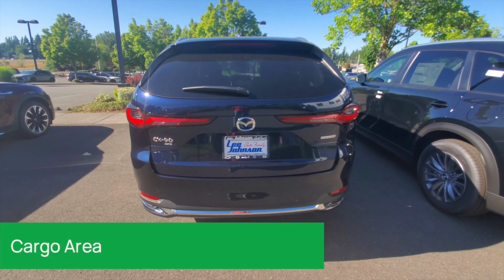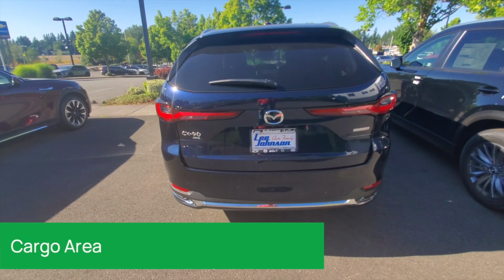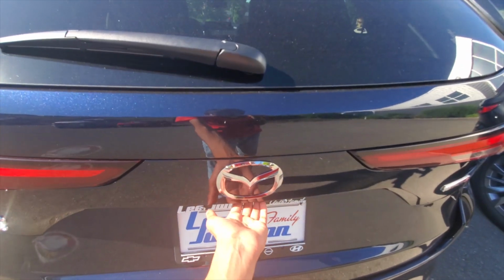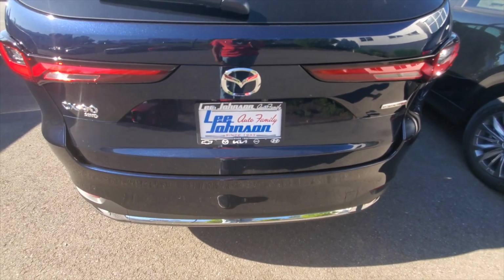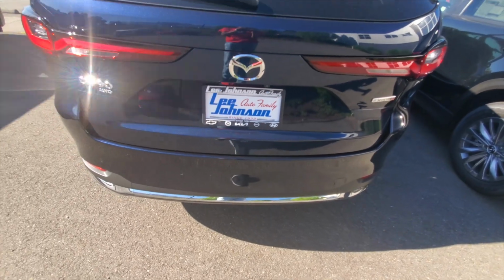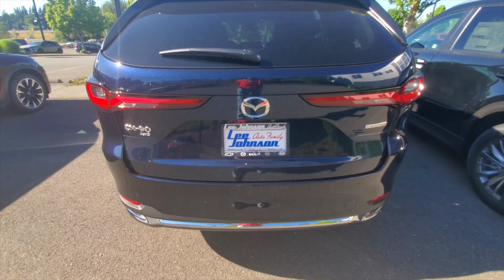Alright, so let's go ahead and get into the cargo area in the back of the CX-90. And here, there's a couple of ways to open the tailgate. You can use the key fob, you can hit this button underneath the Mazda logo, or you can also kick your foot under the tailgate lid over down there. You can see you can kick your foot down there, and that will also open the tailgate. It's very nice to have that feature when your hands are full.